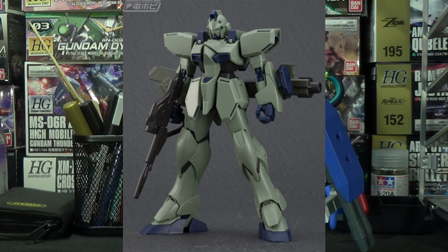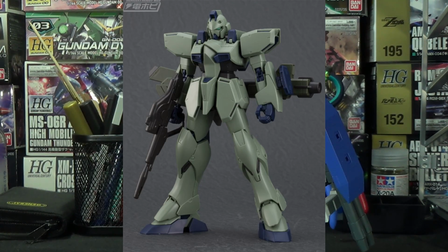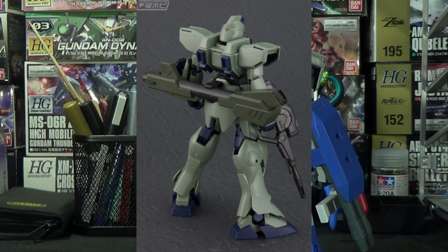RE/100 Gun Easy looks mean. I don't know what it is about these pictures, but something about the angle they're showing this kit at just makes it look aggressive, violent, and angry. The colors are dark, the edges are sharp, there's lots of detail in this kit. This thing makes that old 1/100 Gun Blast Door kit look like straight garbage. And I'm saying that as someone who actually kind of likes the old 1/100 scale kits.